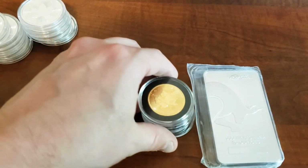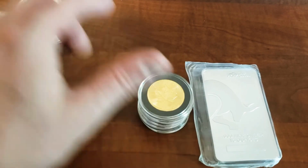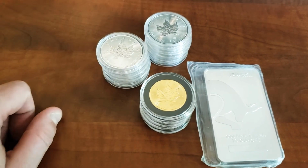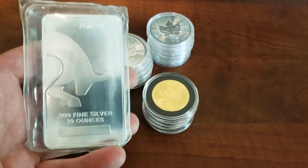So yeah, I just recently did a video about my gold Canadian maple. I just picked up another one, guys. I don't know. We'll see where this stuff ends up. I can't wait to showcase. These 10-ounce bars are really hefty.